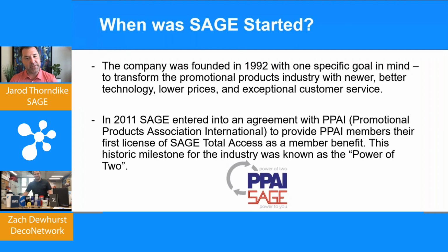And it provides association members their first license of our software as a member benefit. So it can work both ways. It's kind of semantics where you could say, hey, when you join PPAI, you get your first license of Sage as a member benefit. You can also say it the other way around. Hey, when you join Sage, you get PPAI as a member benefit. You get membership to the industry trade association as a member benefit. So it just depends on your perspective on which one you want to say as far as your benefit, based on what you're trying to achieve.